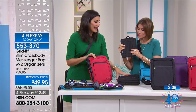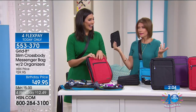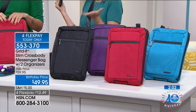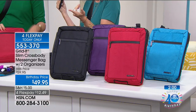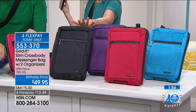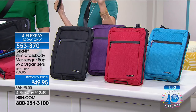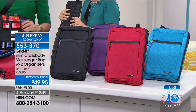Oh. So the black is the only one you can get anywhere else. See why it's fun here? I mean, this was designed, how could we not do this in color? And the colors that are selling the best are the purple and the black as well, right? So a lot of people are going classic, and then of course that grape color is so beautiful as well.